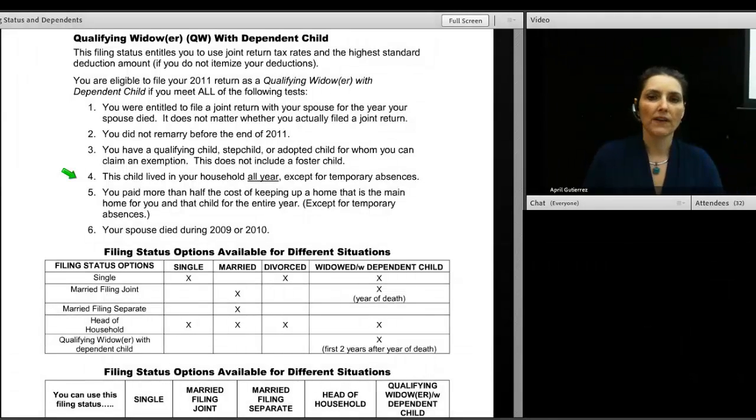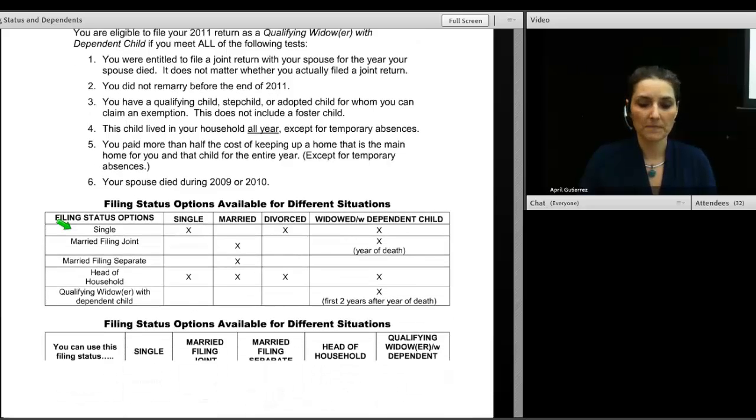So the concept of qualifying child and qualifying relative falls under dependency. For now, just looking at qualifying widow or widower with dependent child, you have to keep up a home in which your qualifying child lived with you for the entire year. A qualifying child is your child, stepchild, or adopted child for whom you can claim an exemption, but does not include your foster child. You must have paid more than half the cost of keeping up a home that is the main home for you and the child for the entire year, except for temporary absences. And finally, your spouse must have died in 2009 or 2010.